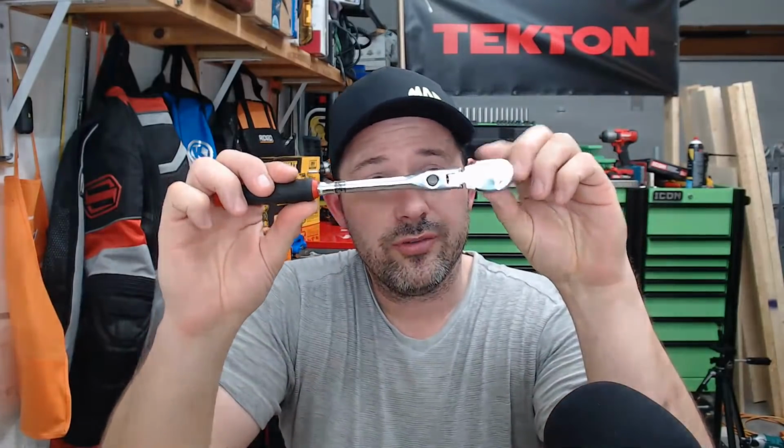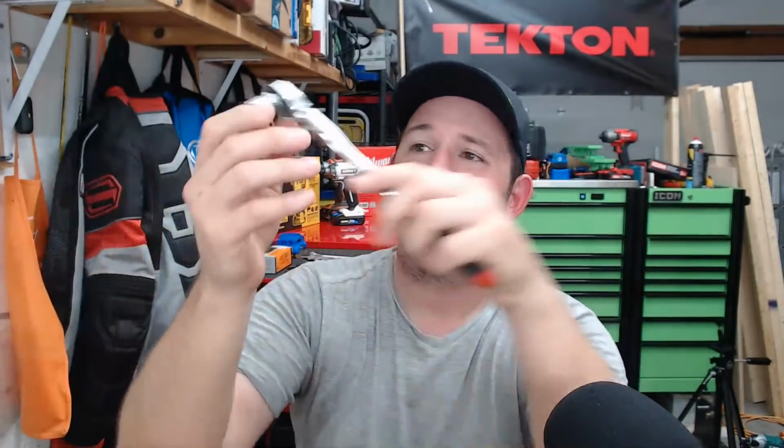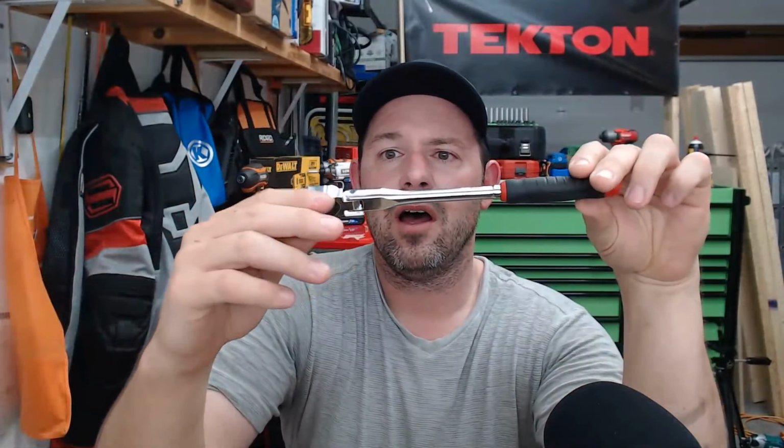Got the Mac Tools 1/4-inch flex Mac Access, pretty nice ratchet. Thinking about picking up the GearWrench 90 tooth locking flex head. They've come down in price. I think they're about $44 to $48 on Amazon.